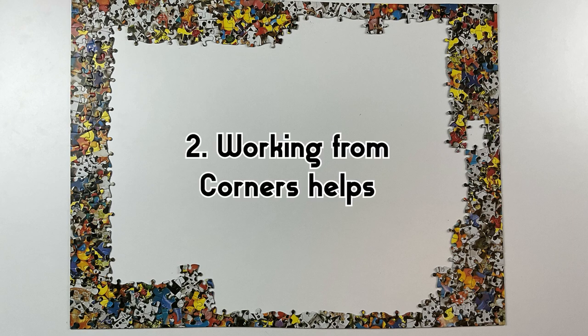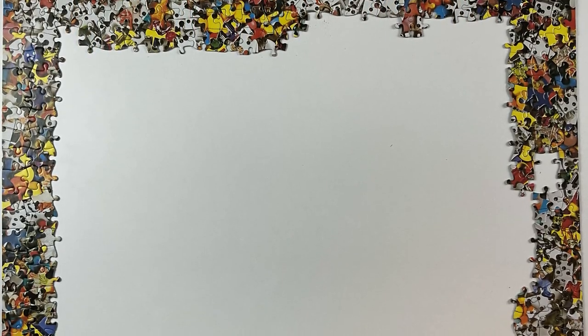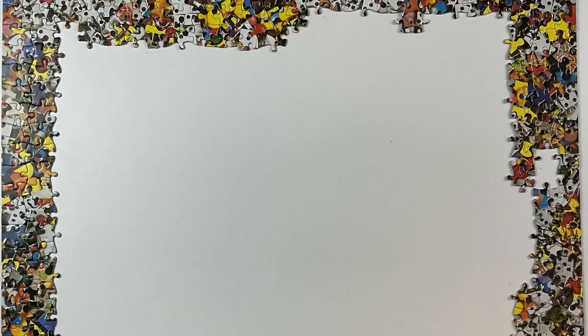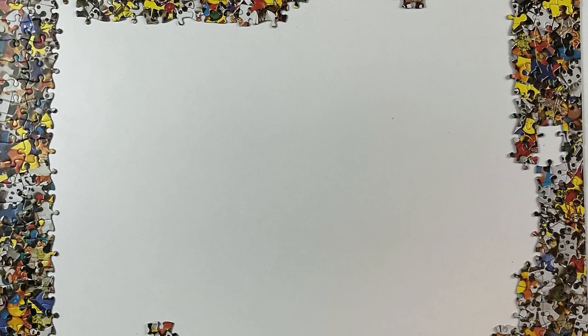Secondly, I'm not sure if you'll have noticed, but I am working my way in from the corners of this puzzle because really it's just purely practical. A corner gives me two sides to place the piece against rather than just one, and therefore I stand a better chance of finding the pieces at this early stage where I've still got a lot of them to choose from. So I've been working in from the corners.